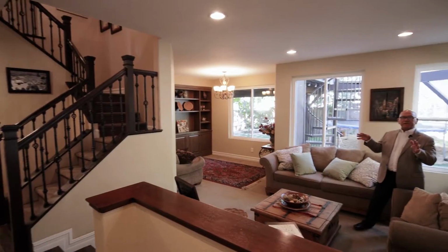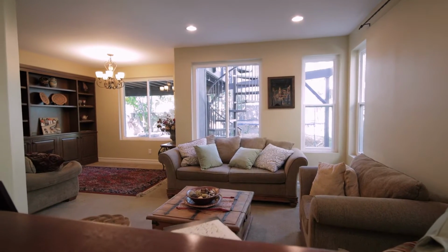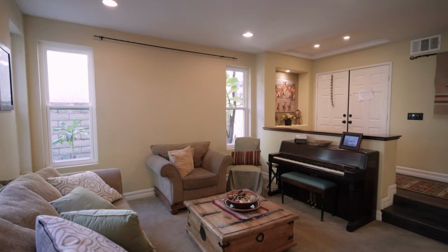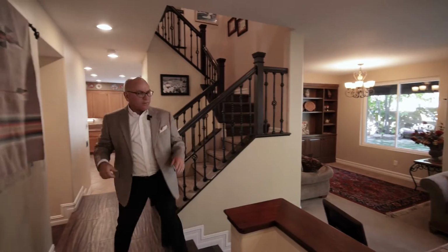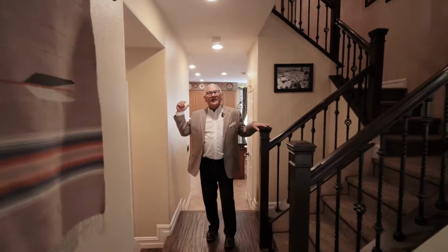So as you walk into the double door entry, you come into the formal living room and dining room. And then you've got upgraded baseboards, upgraded lighting. They've upgraded the staircase here with new wood and wrought iron. And it's got crown molding upstairs. Let's go take a look at the kitchen.